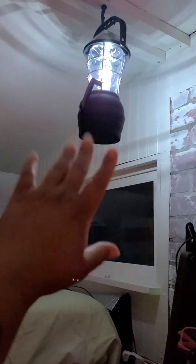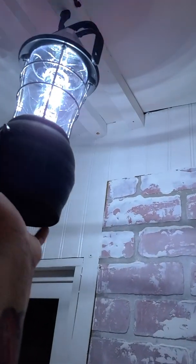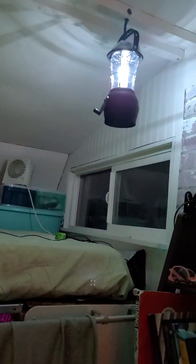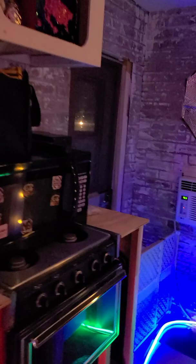And the window's open. This I love. It's actually a solar powered light, so I set it outside in the sun for a little while. It charges it up. It also has a hand crank on it, which I think is pretty cool. So if for some reason I forgot to charge it, I can hand crank it and get some energy to it. And it also has a charging port where I could connect my phone to charge it as well. So yeah, that's pretty much it.